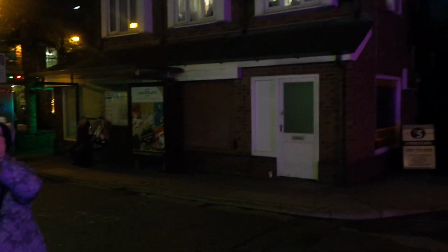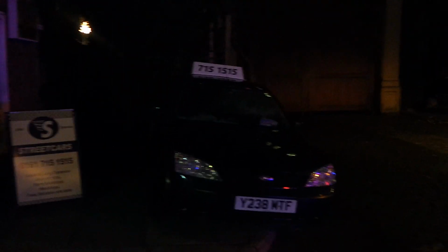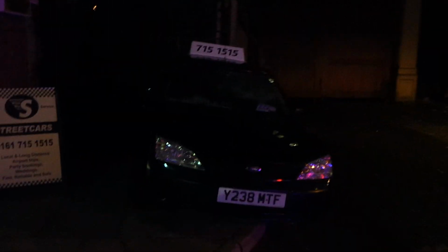So that's nearly all the tour of it now. Streetcars is ironically next to the bus stop you always see. So if they get fed up waiting for the bus, just pop there and get a lazy taxi. There you go. And there really is a firm called Streetcars around the corner from this set, and I've just seen a car before. This is never shown because it backs onto the Museum of Science and Industry again.